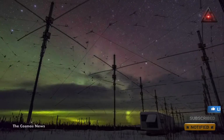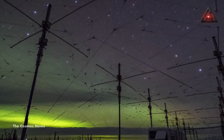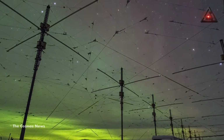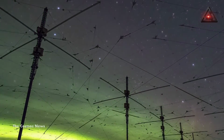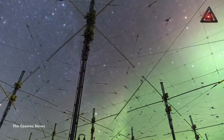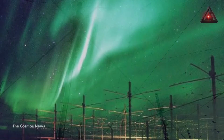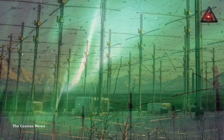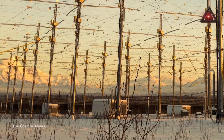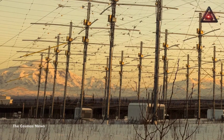Each day, the airglow could be visible up to 300 miles from the HAARP facility, according to a statement from the Geophysical Institute at the University of Alaska Fairbanks. By creating an artificial aurora with equipment on the ground, researchers hope to learn more about the natural aurora. The research campaign was scheduled to take place from Saturday through Tuesday.